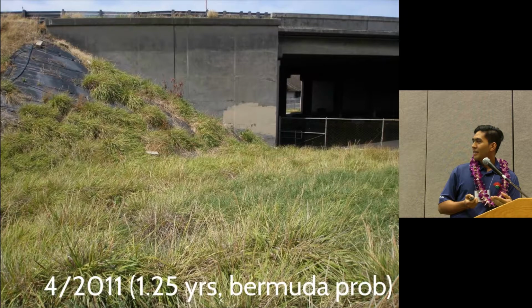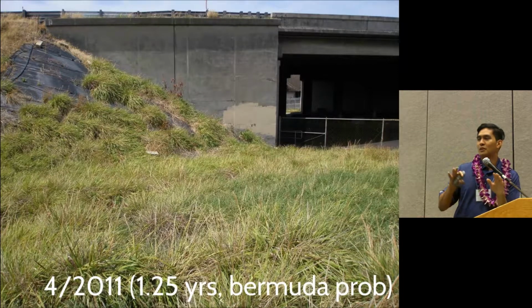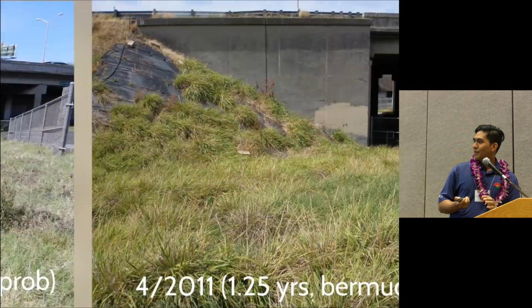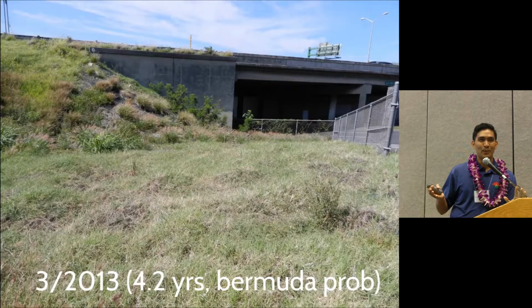In 2011, again, we had a Bermuda grass problem in this area. So you can see this patch over here. Bermuda grass is slowly creeping into our planting. It's very difficult because, in terms of our research, there's no herbicide that can selectively kill a grass on a grass. At this point as well, the grant was winding down, so we just let it go. So it's all Bermuda grass after that. No irrigation, no maintenance, Bermuda grass.